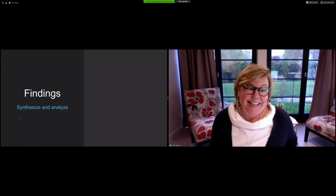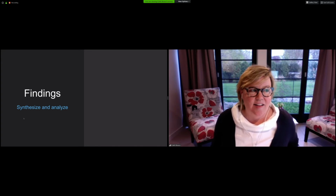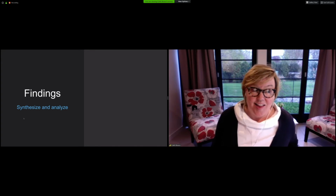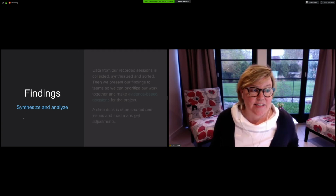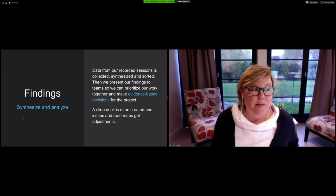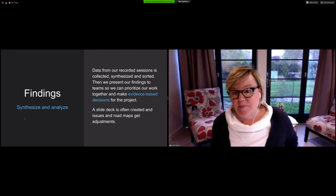And last but not least for the study is the findings. We have to synthesize and analyze the findings that we unlock. Data from our recorded sessions is collected, synthesized, and sorted. Then we present our findings to teams so we can prioritize our work together and make evidence-based decisions for our projects. A slide deck is often created and issues and roadmaps receive some adjustments.